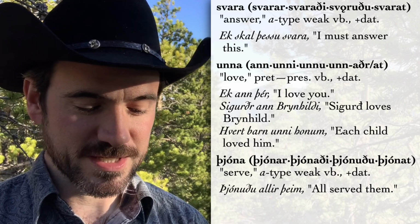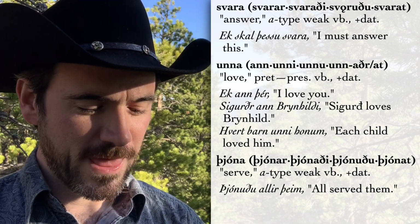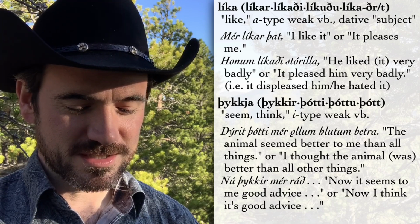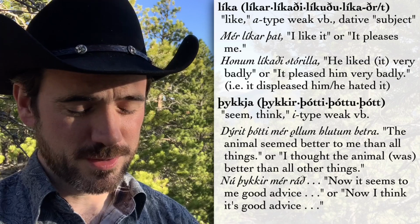Þjóna, serve, takes a dative. Þjónuðu allir þeim, all served them. And then we also have a couple verbs where you have not a dative object, but a dative seeming subject. These are líka and þykja. So líka means to like, and it's a class A-type weak verb.